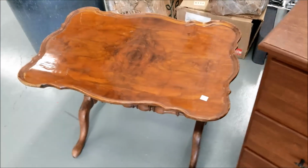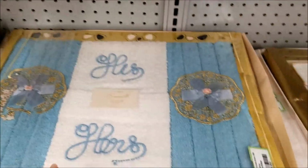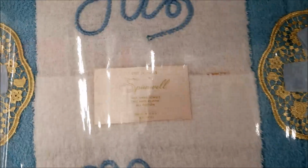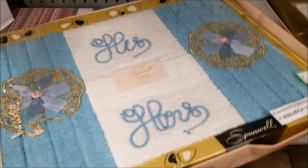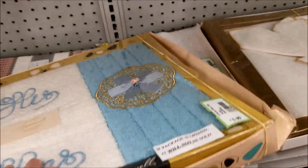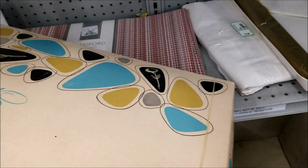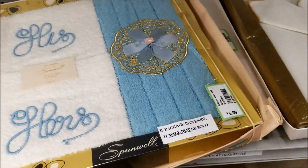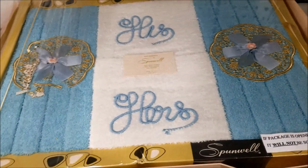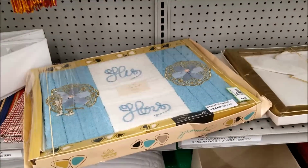And there's another very pretty little antique table. I wonder if those all came from the same house. I am enamored with the idea of vintage his and her towels and things like that. I've done a lot of embroidery, his and her stuff. I did figure out pretty quickly that I'm more in love with the idea than the actual towels that would be inside of the packaging. I'll go home and embroider another set.